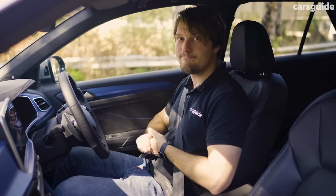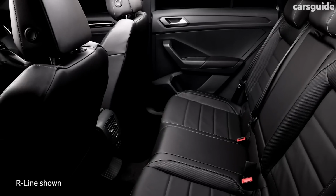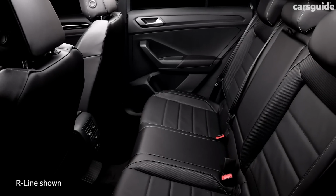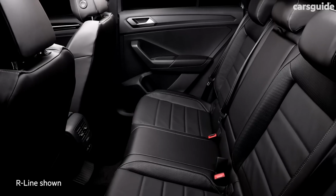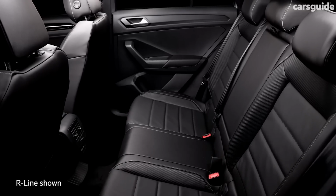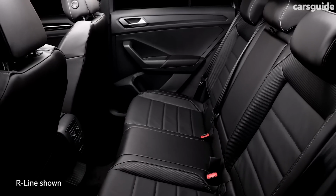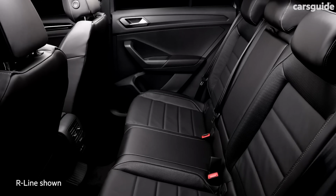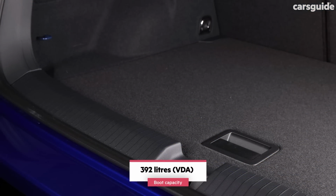As you might remember from our previous T-Roc reviews, space is more than sufficient for an adult in the rear seat, although the middle seat is particularly small thanks to a large transmission tunnel needed to facilitate that all-wheel drive system. In the case of the R, the quality seat trim matches for rear passengers, and there's USB-C to improve connectivity in the T-Roc range this time around. The R has an unencumbered boot capacity of 392 litres, larger than both the Golf R and the Kona N.